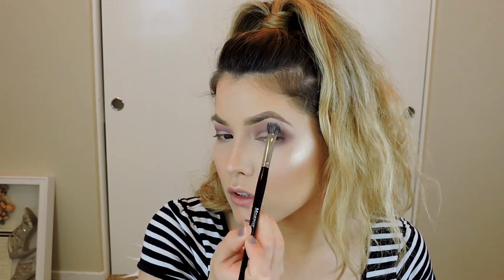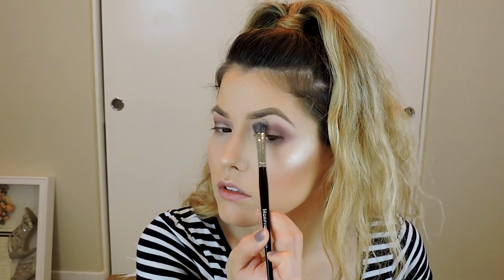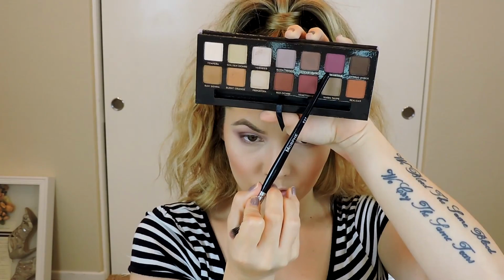And then I already went in and did my brows and cleaned them up with concealer. I'm just going to go in and make sure that is nice and set. And then I'm going to take that pink from the Anastasia and blend it all together just to make sure that there are no harsh lines, and I'm not cutting off the purple or the pink right under the brow bone. So I'm just making sure that everything is nice and blended. And then I'm starting to blend it underneath the eye just to make sure that that wing is nice and sharp.